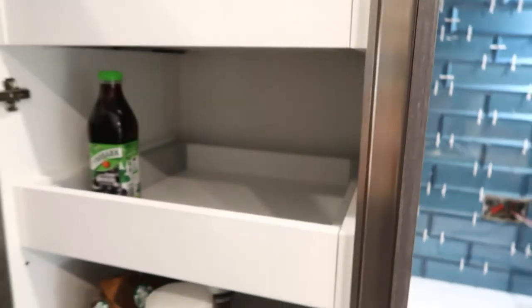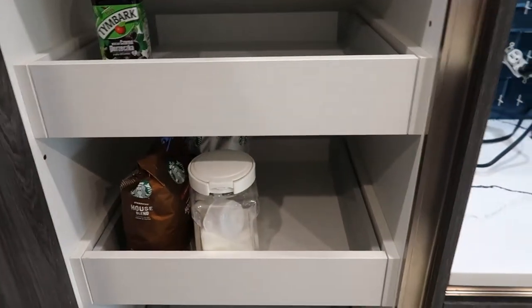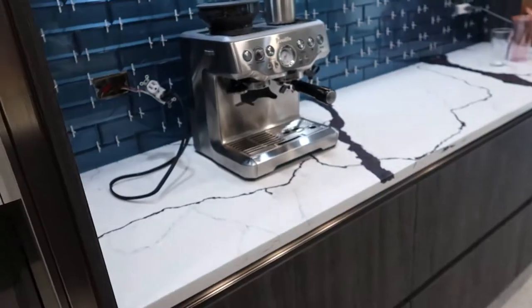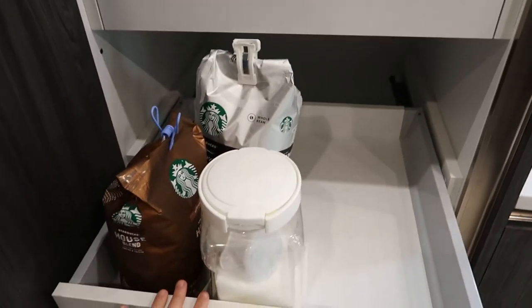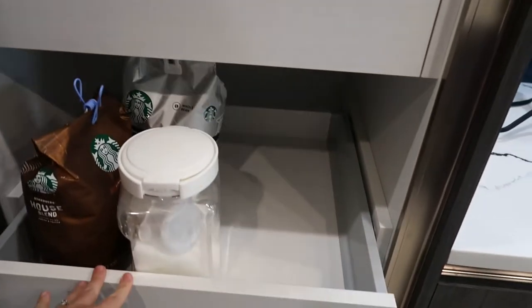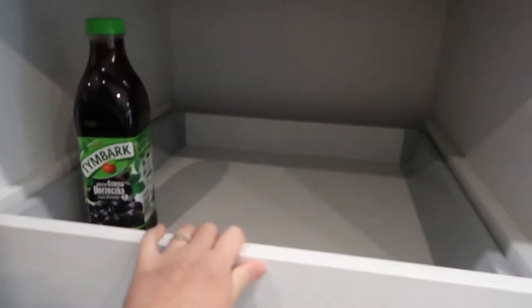So I'll show you guys what the pantry looks like right now. It is completely empty. Well, it's not completely empty, but this is what we're working with. My mom just put some coffee and stuff in here because she brought the coffee machine out, which has been in her bathroom for probably 2 months now because this has been going on forever. But yeah, we just have these sliding drawers and stuff, some Polish juice.